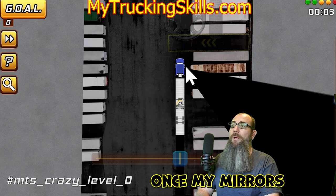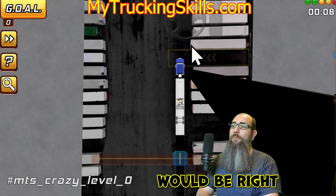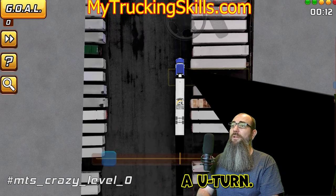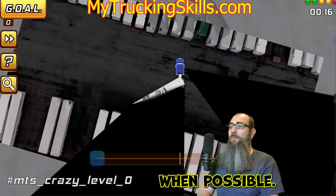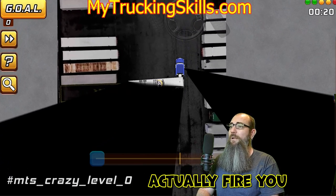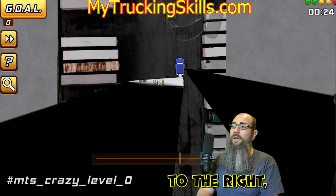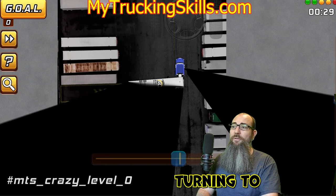Now this is the actual way I would do it. Once my mirrors get to the middle of the trailer that I'm backing up next to, which would be right here, I'm going to crank it all the way to the left, and I'm basically going to be pulling a U-turn. It's always best to avoid a blindside when possible. I would nearly always do a U-turn before I do that. I know there's some companies out there that will actually fire you if you do a U-turn. But anyway, when do you start turning to the right? Basically, once you can actually see down the space, that's when you start turning to the right.